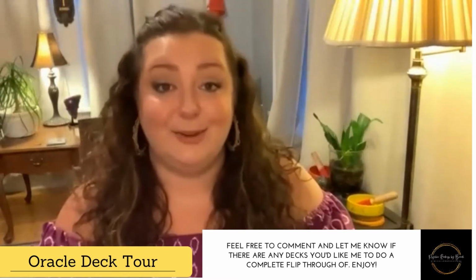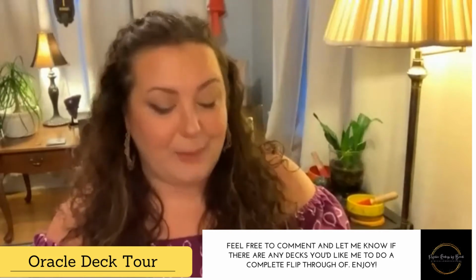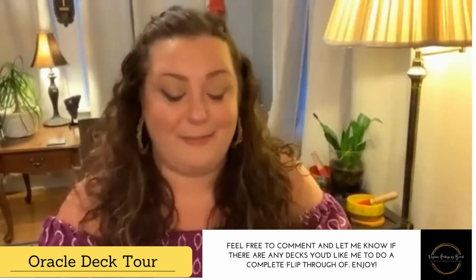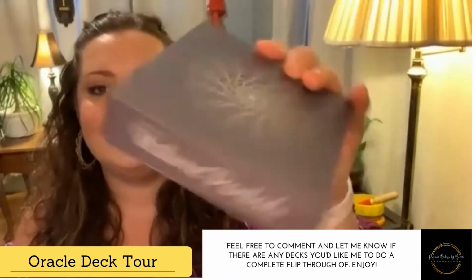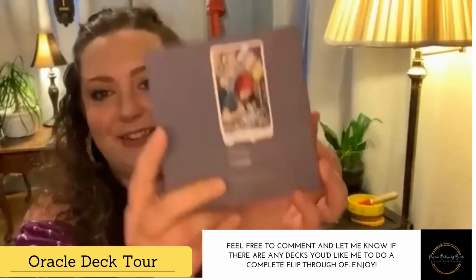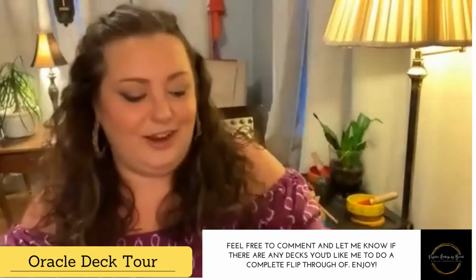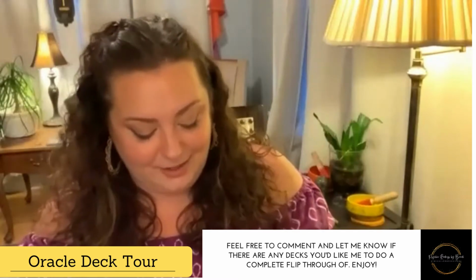Okay, so let's get to it. I have quite a few oracle decks I can show you. I'm actually going to start with this one because a very special person that I admire made this deck. It's called Nature Portals, and this one's by Jamie Sawyer, and I love this box. I actually put a sticker that she gave me on the back of it. Jamie is a very talented artist. Jamie also used to do tattoos.